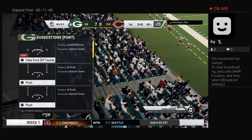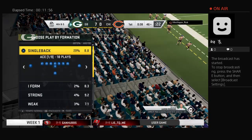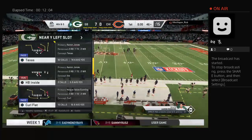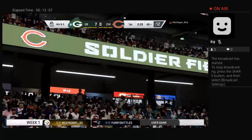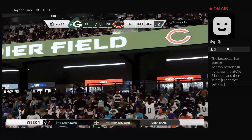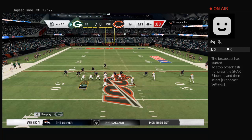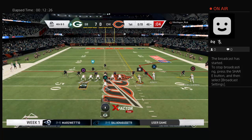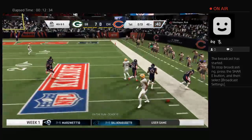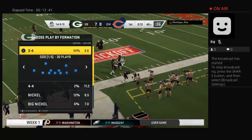Fourth down. And no move to get the offense off the field. They're going on 4th and 5. They'll go for it. It's Rodgers. Flushed out right. And that is going to be incomplete. Boy, it looked like he had it and dropped it. And the Bears will get the football back.